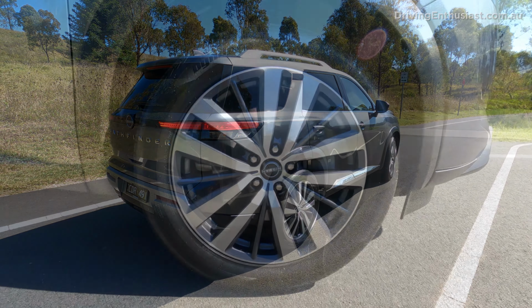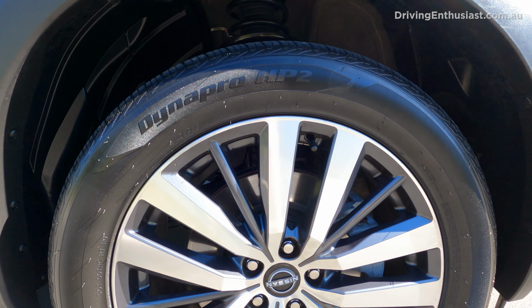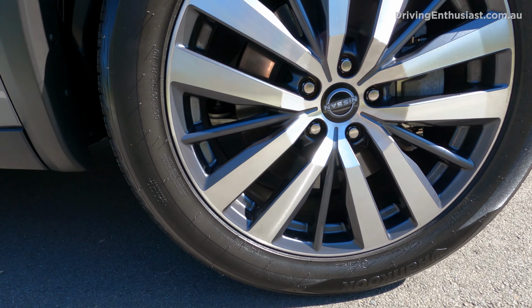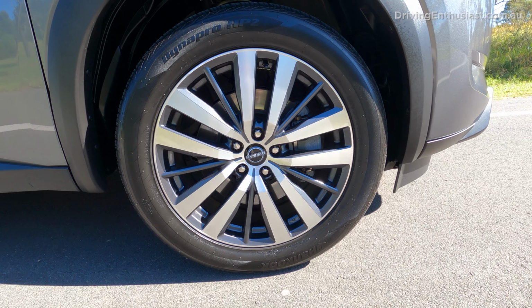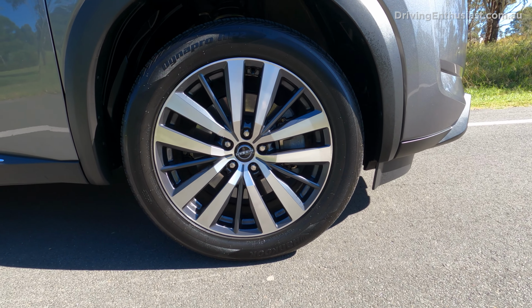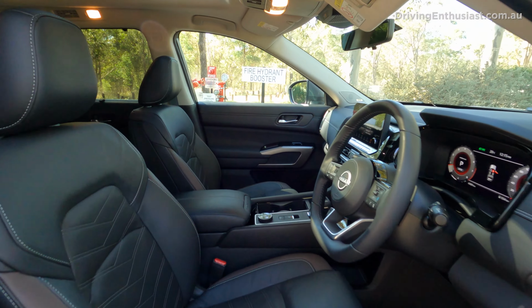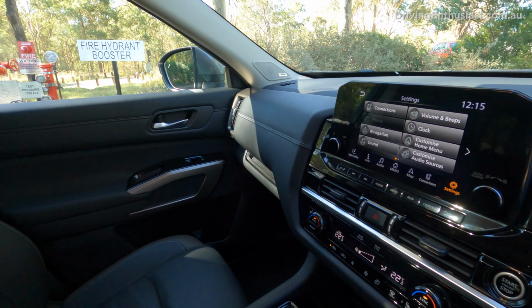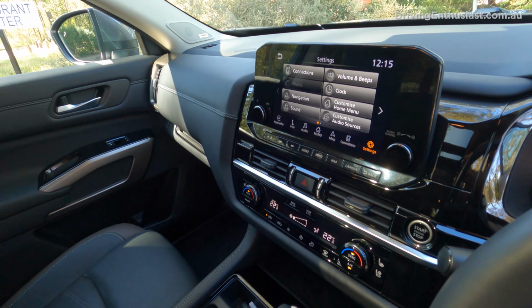The Ti-L gets these unique 20-inch alloy wheels, up from 18s on the Ti. They're wrapped in 255/50 tyres that are designed more for highway use rather than off-road, promising excellent wet weather performance and low noise. Inside, the cabin design is hugely improved over the predecessor.